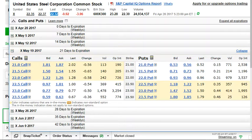Now let's say that U.S. Steel continued to go down. Let's say it went all the way down to $20. Well, you own a put option that gives you the right to sell U.S. Steel at $23 a share, so 23 minus 20 would mean that the value of your put option would be worth $300 in 21 days.